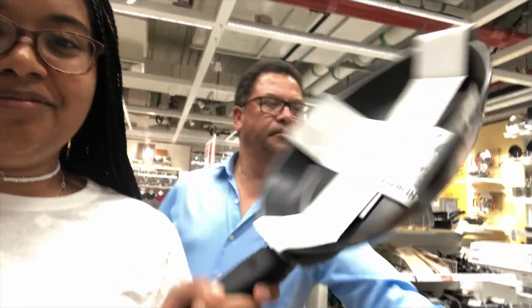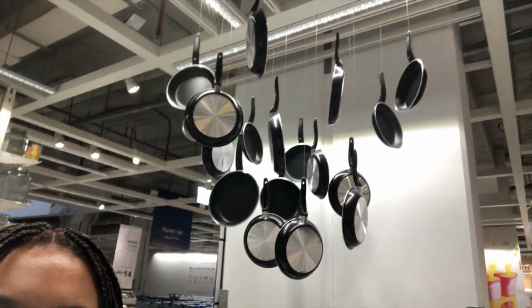I'm at IKEA, and the thing that I'm most excited to buy is a pan for my eggs. That's all I need. So we're buying pans, oven mitts, a knife sharpener. Oh, cool. That's all I need at IKEA. And I need a cutlery. I'm growing old now, when all the things I want is cutlery, knives, and a pan from IKEA.